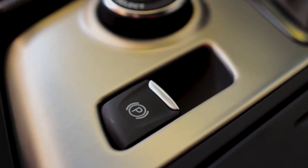You do have your electronic parking brake. You do have your front two cameras on the left and the right side of the bumper. Now, you can press the button and see what is in front of you. Now, it will shut off at about 10 miles an hour.